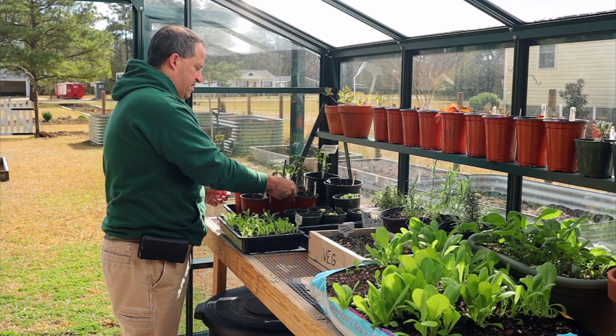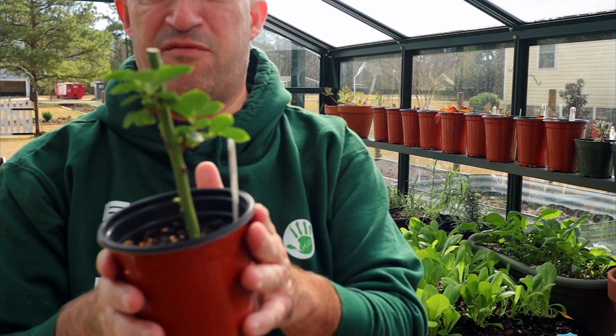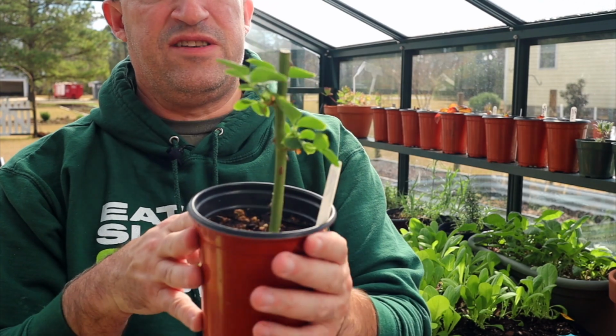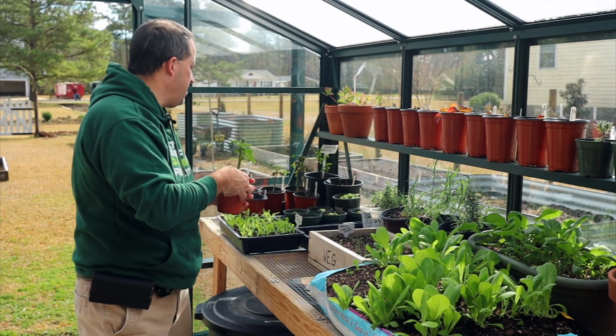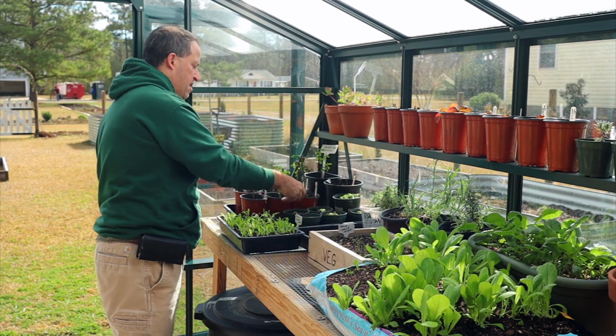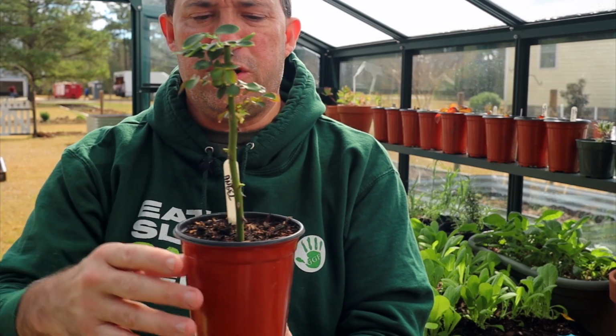Now, these, on the other hand, this is Earth Angel. This is another rose that I took cuttings of, and you can see this one's got all sorts of leaves on it, which is great. All 4 of my cuttings that I did of this are doing fantastic. They're all putting on growth, this one's crazy. It's probably taller than it should be.